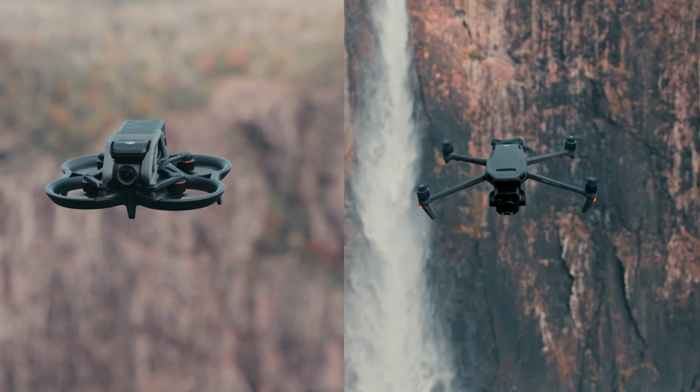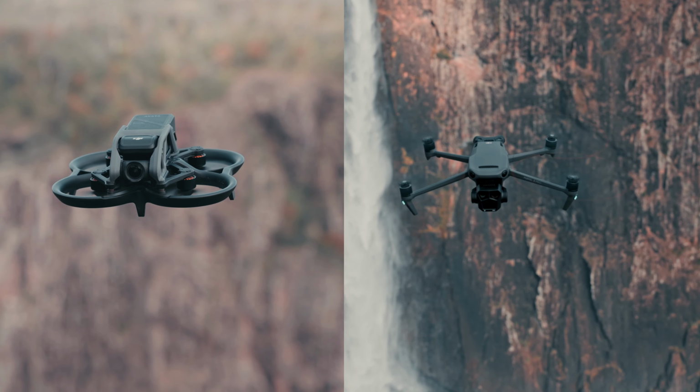But I thought in this case I would pair them up against each other, and I know they're very different drones and achieve completely different things, but I wanted to test to see how cinematic the Avata could be and how epic the Mavic 3 could be, and which one did I actually prefer if I could only take one drone in my bag.